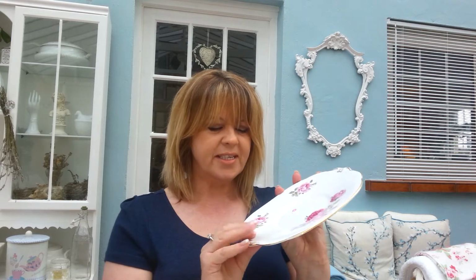And also I bought a sandwich plate, and I loved the roses on there and the gold, and it's in really beautiful condition. It's not been used because there's no scratches on it, and that was 50p. So yeah, I was quite pleased with those two purchases. It's not like it used to be though. You have to be very careful, don't you?